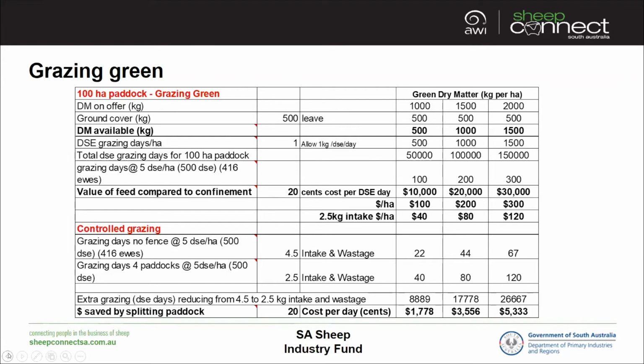But what I've done here in this example is just say, well, okay, if our pastures run out and we don't have feed in the paddock, we either sell our stock or we need to confine them. If we had to confine those stock for 100 days, I've worked on roughly 20 cents per head per day. So if we decided to graze that paddock instead of confining, that's going to return about $100 per hectare, $200 for the 1,500 and $300 for the 2,000.